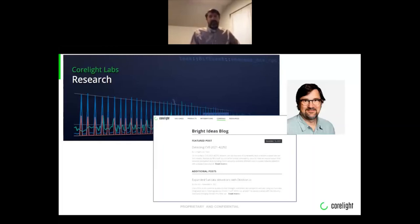So I just wanted to touch on briefly our labs team. This is Vern Paxson, our co-founder and creator of Zeek, and he leads the research team. They're doing an amazing amount of really interesting work. They are really focused on advanced detection for anything they can do on the network side. That includes what we call rapid response, and I'll show you some examples of that. But maybe the most recent example was the Log4Shell stuff, right? So we immediately responded to that vulnerability.